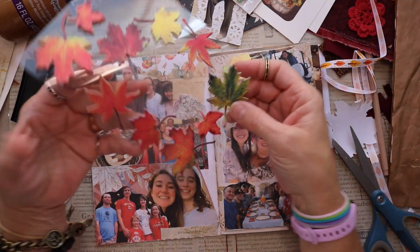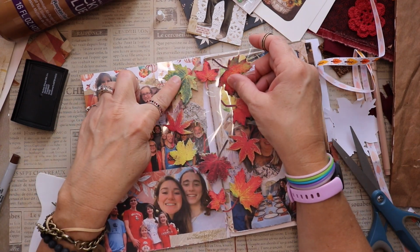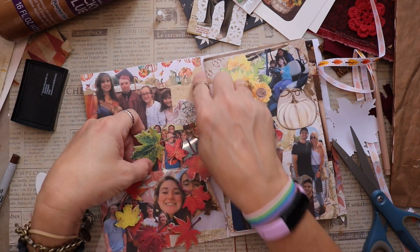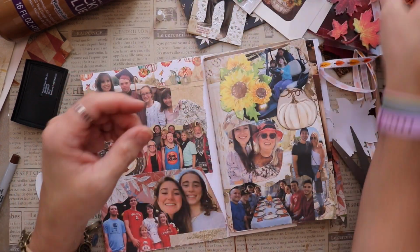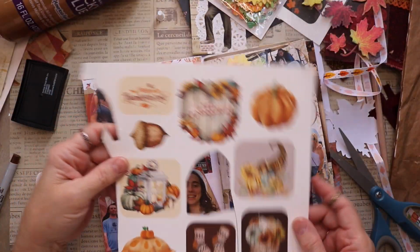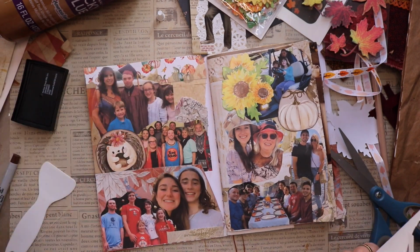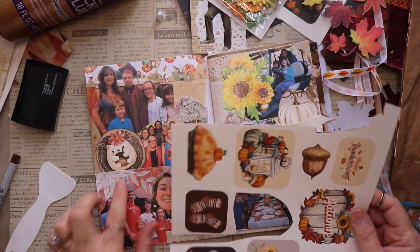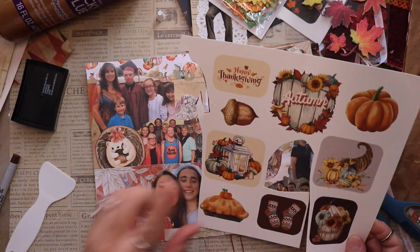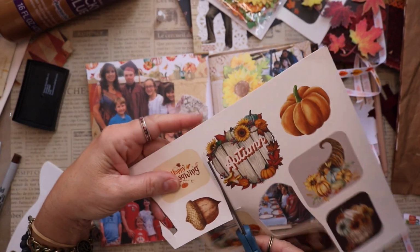So let's have a look at these. That looks nice, this green one. It's a good size. I don't like it so close to the spine with it popping up like that though. All right, so I've got some of these from my kit and they're in a variety of different sizes. I could do this good size acorn right here and then I could put a little something over here. Let's go with the acorn first before we do anything else.